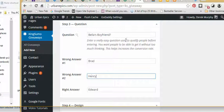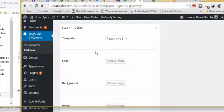You want to make it really easy. The other nice thing about this is that young adult readers should all know this. They'd figure it out pretty fast. But if they just wanted the free stuff and they weren't young adult readers, then they wouldn't know this. But you don't want to make it too hard. You want it to be pretty simple so people actually enter.